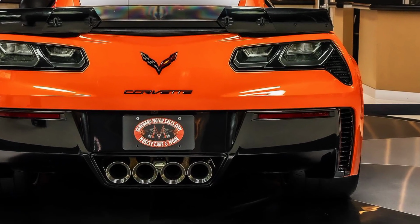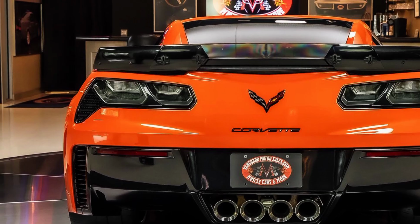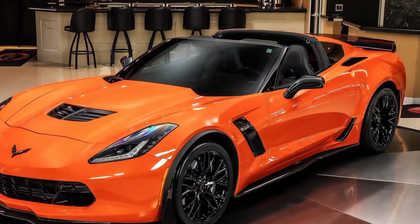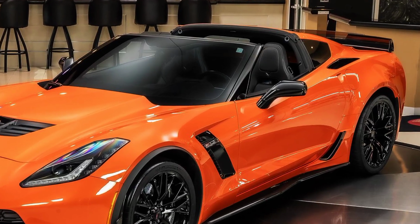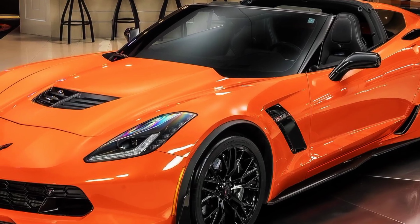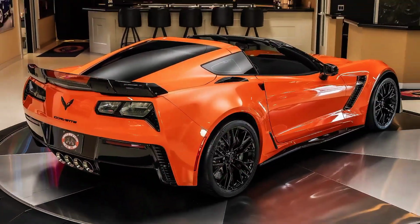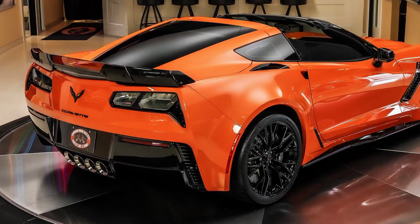Finished in a breathtaking Sebring Orange paint, this Corvette Z06 instantly demands attention. It does not try to hide its purpose. Every curve, every air intake, and every aerodynamic element tells you this car was created for speed. This is not just a Corvette with a powerful engine. This is a track-inspired machine engineered to deliver a supercar experience while keeping the legendary Corvette identity alive.